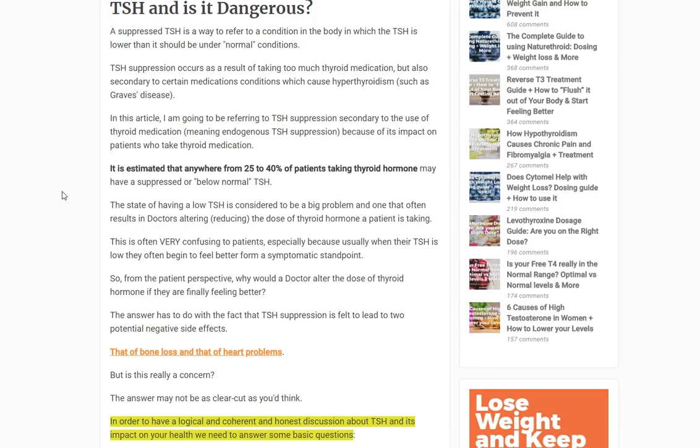Now, is this actually a big deal? Is this worth talking about? And I would say yes. The reason is because it's estimated that somewhere between 25 and 40% of patients who take thyroid hormone, meaning levothyroxine or tirosint or Synthroid or any combination, at some point will experience a below normal TSH. So there's a good chance that you'll fall into this category at one time or another.